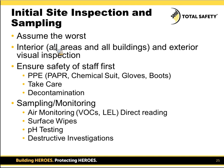We first determine what type of PPE is required for going on to the site, and that's dependent on the background information that we have. If it's a drug lab, typically when we're doing the initial inspection, we go in with a chemical suit and a full-face powered PAPR respirator with gloves and boots. For a grow-op, probably not that high a level of personal protective equipment, but if we're not sure, we'll go on the side of safety.